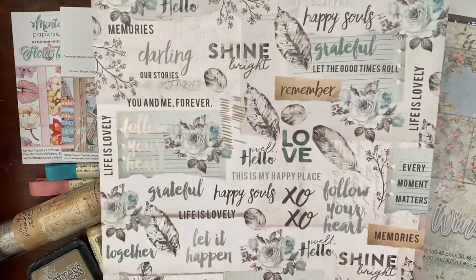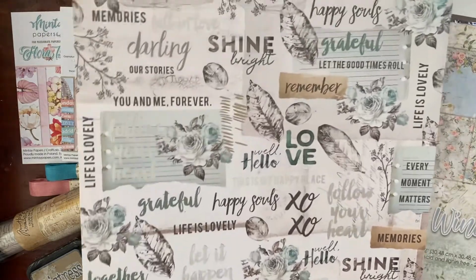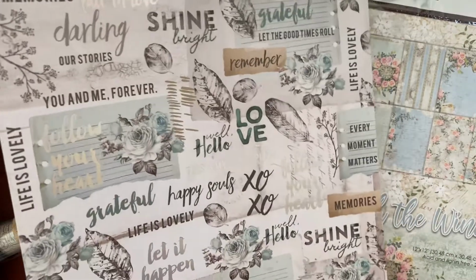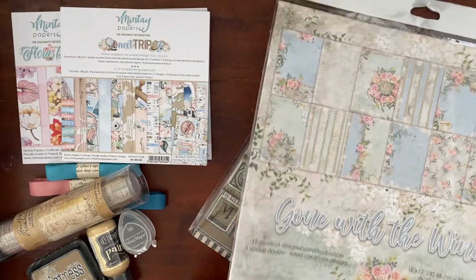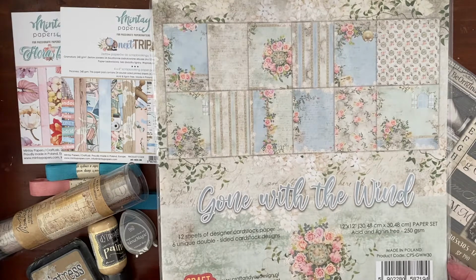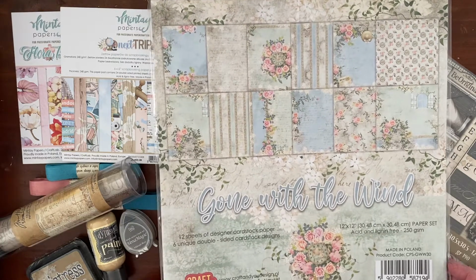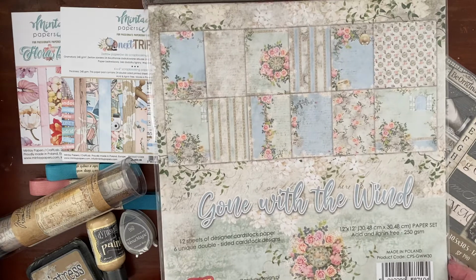I literally just used up the last of this the other day, and I've always loved this sheet. It's actually got hollow foil, so look, I thought, why not grab it? That was the last one there, so I nabbed that. Now, then I got this gorgeous paper pack. This is called Gone with the Wind. 12 sheets of designer cardstock.